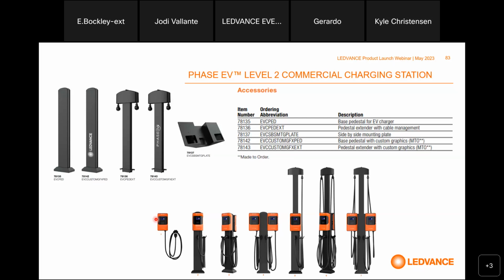Another question came in. Is there a way to charge the users for the charger? That's a great point. So this is a commercial charger, and it can be a revenue generating activity for your business. Using the Amp Up software, you can set a rate on the electricity that people draw. So it's pretty cool with that cellular communicator. This really does become a standalone revenue generating feature for your business if you want it to be.